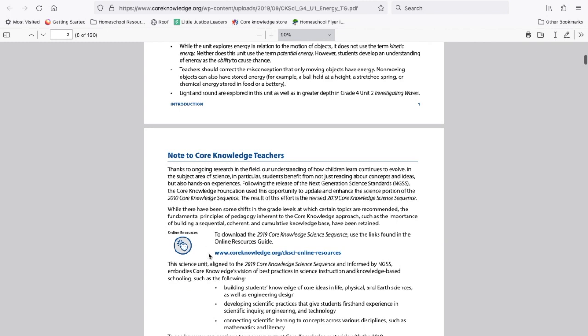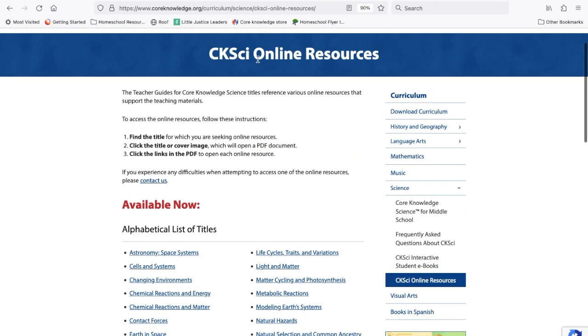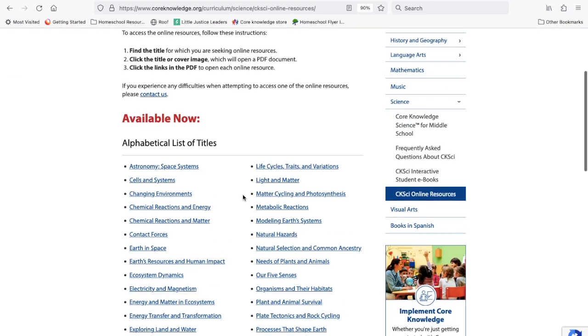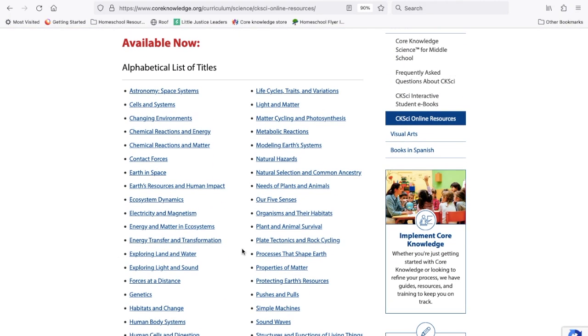One thing I do really like about Core Knowledge is these online resources. For every chapter, you're given online resources both for you as the teacher and for the student. So like videos, games, things like that. Things to learn more. You can see these are the online resources for science. Core Knowledge also has them for language arts. It also has them for history. So these are all the titles you will find that are available through Core Knowledge.